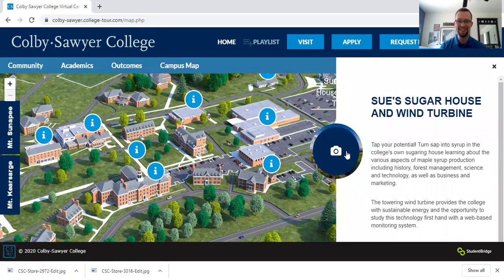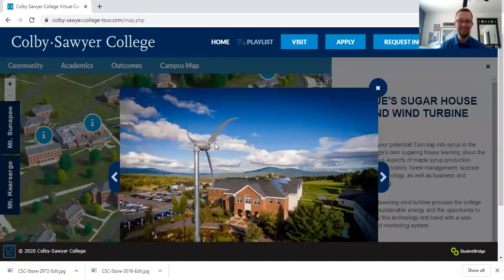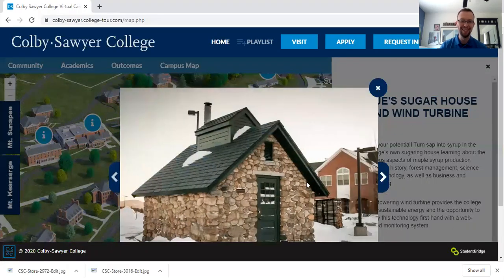Next up, we have the Sugar House and Wind Turbine. So this is actually used by students. They gather data from this to see how we're doing as far as sustainability and power generation projects at Colby-Sawyer.